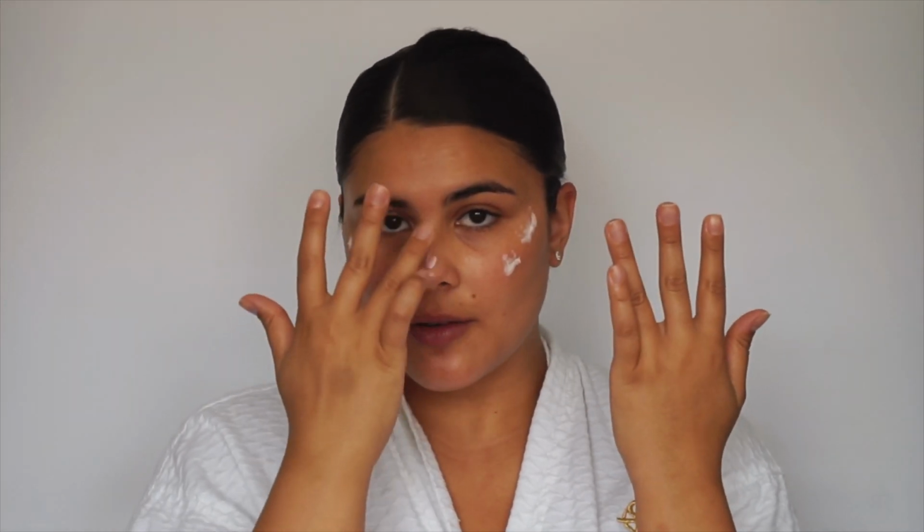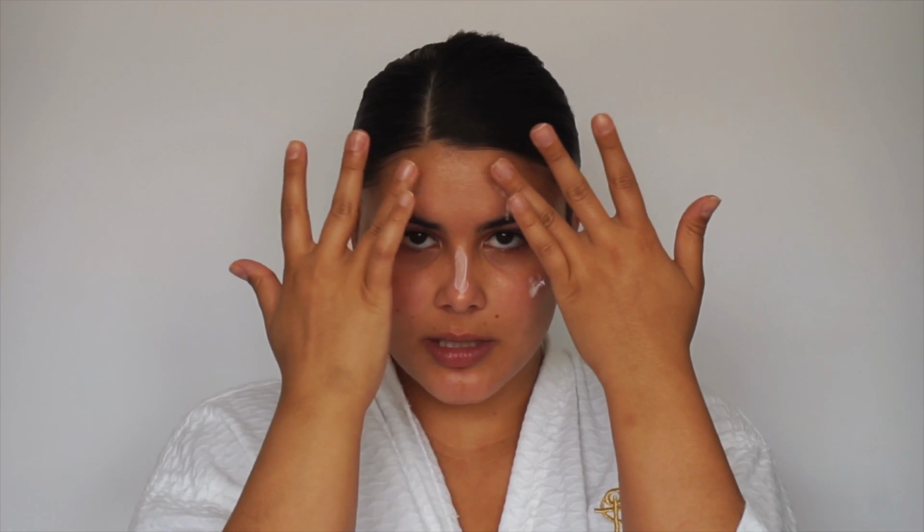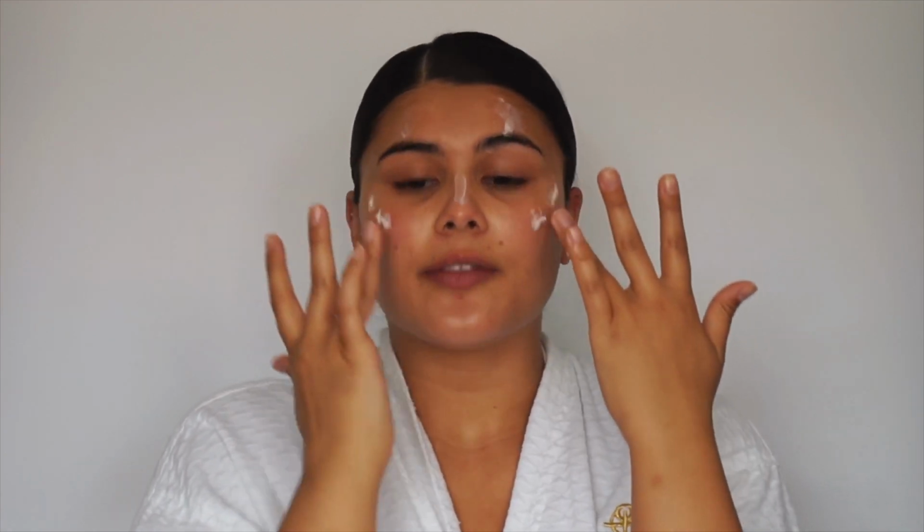So next I use this MAC Strobe cream. I have everything in like travel size. I don't know why. I just do a little dab like that. And I put it on the high points of my face first, like where I really want to be strobe-y. And then after I just rub it all in. I mean, it's probably a little bit too much, but I think you can never have enough glow.